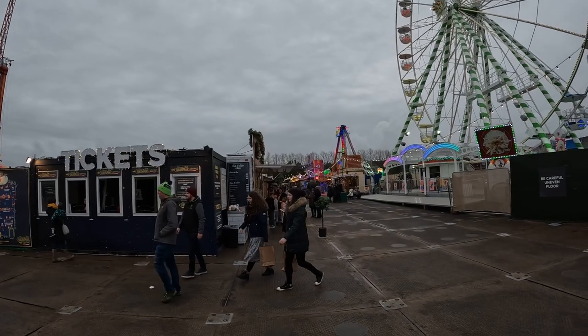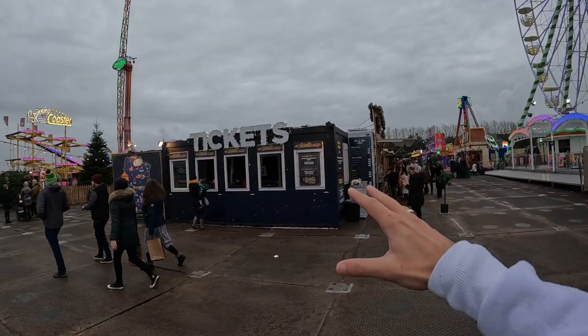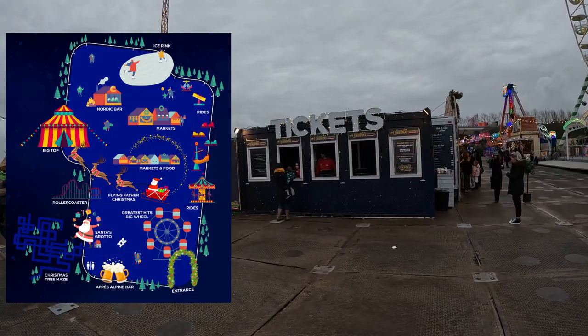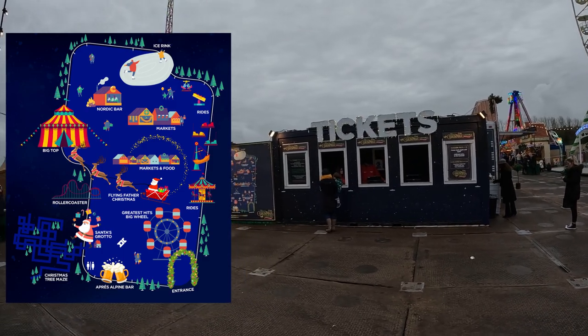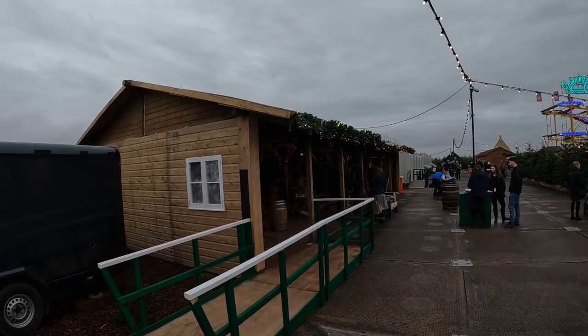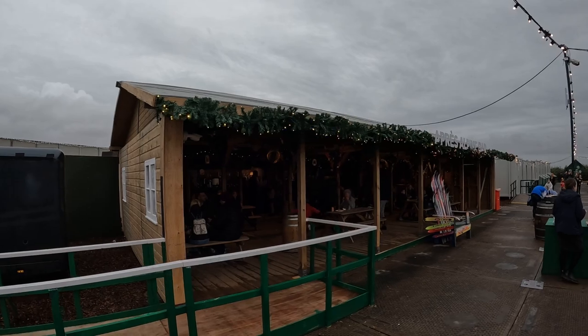And then most of the rides here are down on the right side. And then in the middle, you've got all the kind of your market stalls. And right at the top end is the ice rink, just as you can see on the park map that I've put on the left side of the screen here. So, yeah, let's take a little look around. You've got some Christmas cabins here as well, where you can sit down and have some lunch. There's a licensed bar in there.